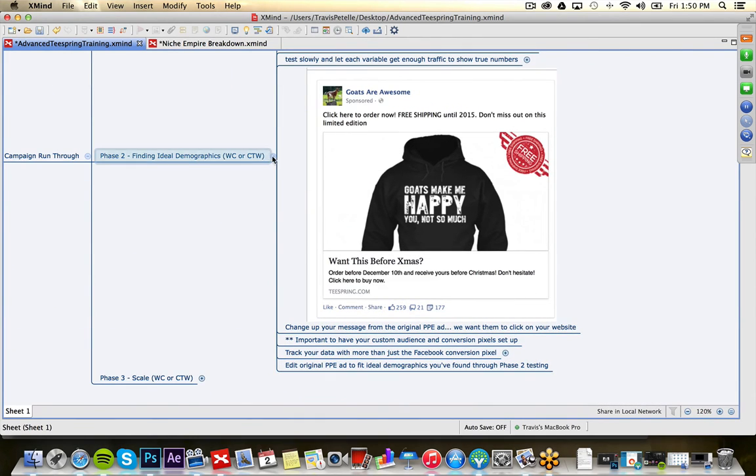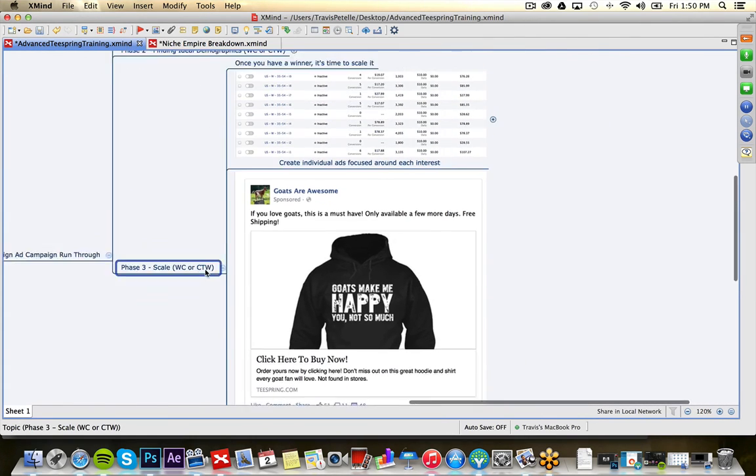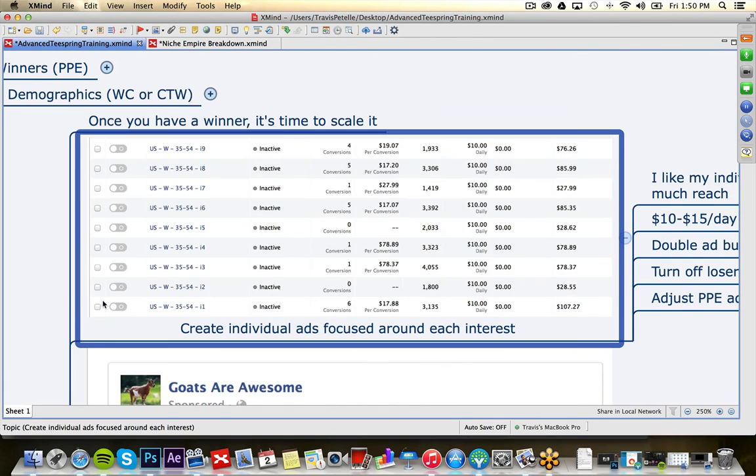All right, so phase 2, we're going through on and off the good ones, simple stuff. Phase 3, this is a campaign that's really taking off. This is when you want to scale like crazy, and we want to scale into individual interests to start. This is an example of that. We had 9 interest groups for this certain design. $10 start. We bump up, bump down the ones that work and don't work.